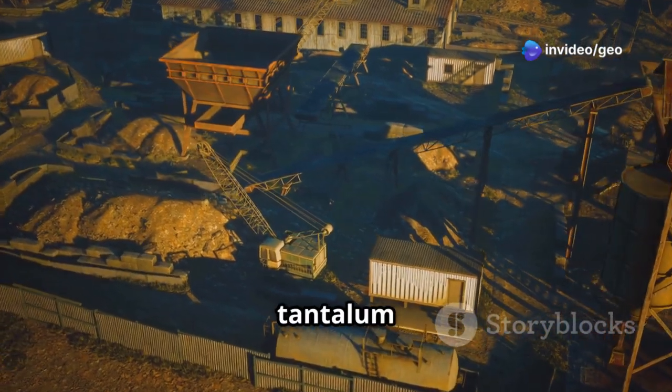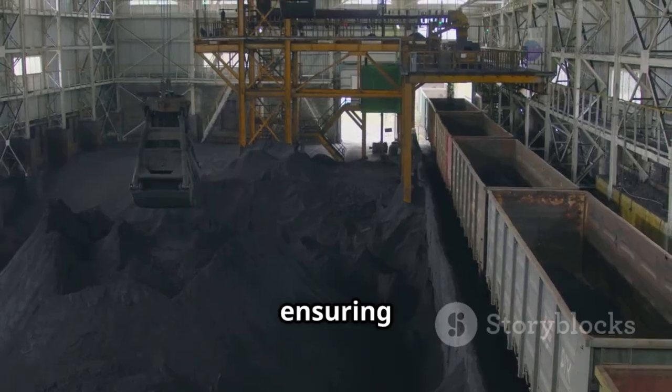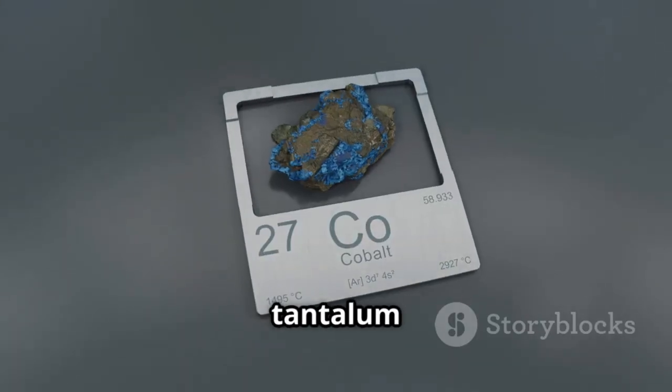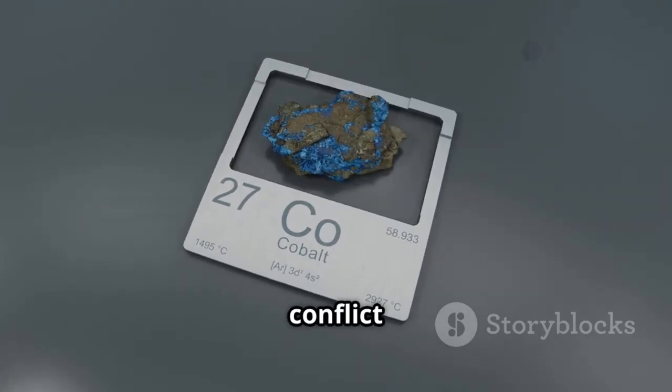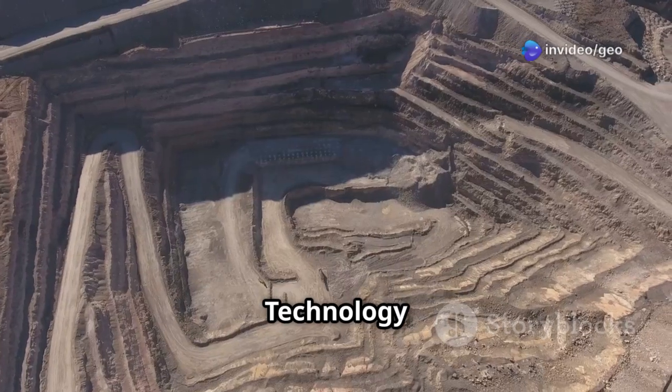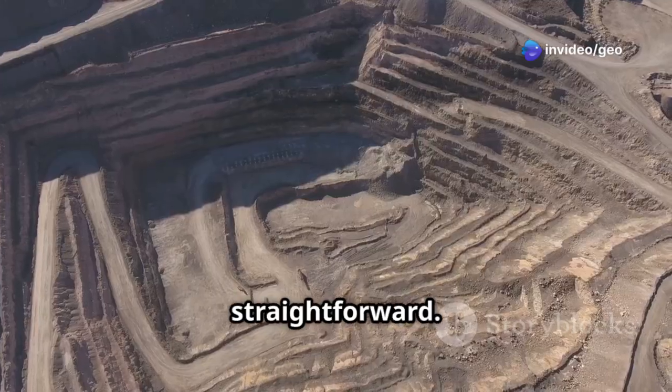The journey of tantalum from mine to market is complex. Tracing its path is crucial for ensuring ethical sourcing. The value of tantalum isn't just in its market price but also in the assurance that it hasn't funded conflict or exploitation. Technology and stringent regulations aim to bring transparency, but the journey is far from straightforward.